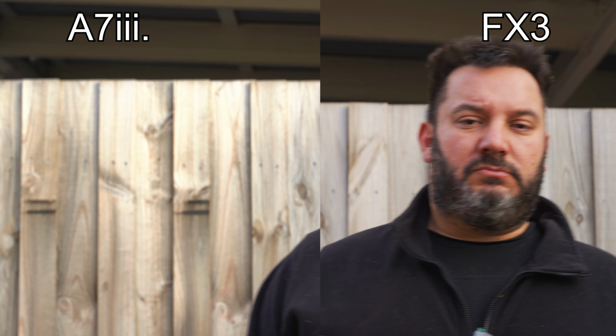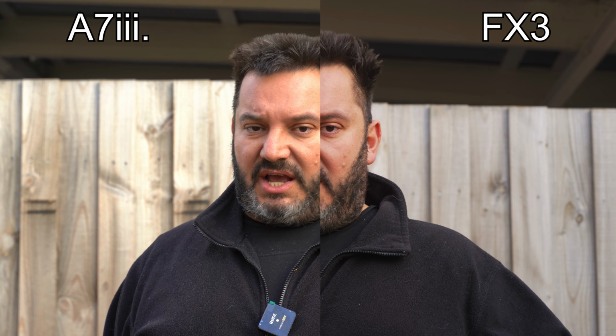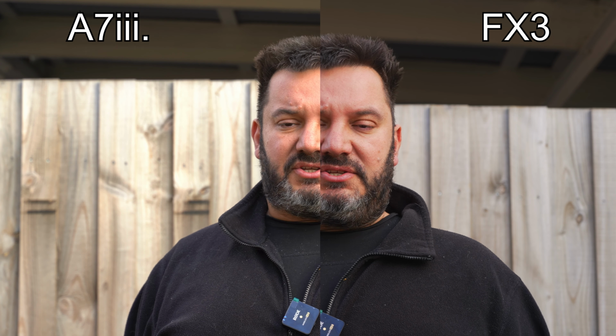Okay, after real life use, I can tell you 100% the FX3 grabs focus with a lot more certainty, quicker, every time. Now, yes, you can adjust the settings or whatever, but what I found is that the FX3 at night time can go way underexposed and still grab focus on the face, whereas the a7iii is very fussy. It starts to hunt for focus and you're like, oh my God, what's going on here? Don't get me wrong though, the a7iii is absolute kick-ass.